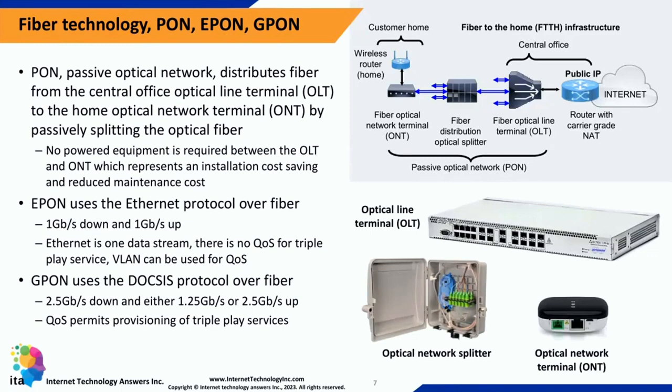One word of warning, the DOCSIS type protocol that is used is not detailed specifically like Ethernet is. If you buy an Ethernet product, it will connect to anyone else's Ethernet product. That's not the case with fiber products. Generally, we have to buy the OLT and the ONT from the same manufacturer. There's no guarantee of compatibility between the OLT from one manufacturer and the ONT from another manufacturer. So a word of warning when we're purchasing the equipment for our networks.